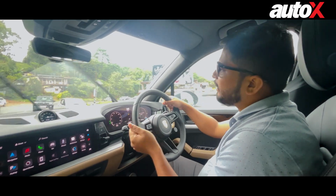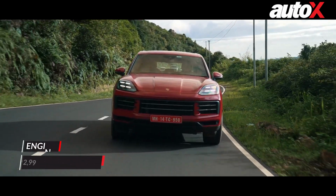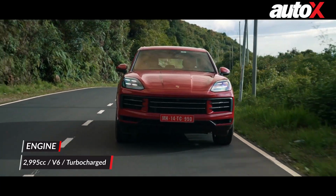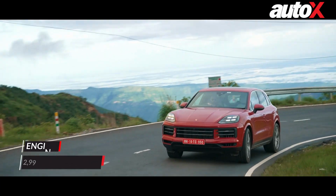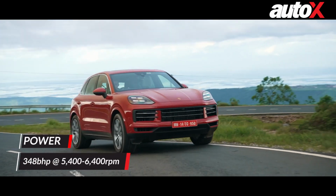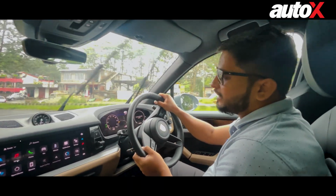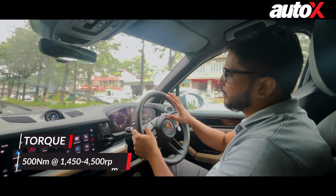So the Cayenne in India is available with just a single engine option. It comes with a 3-litre V6, same as the old car, but this has more power, around 13 bhp more and 50 newton-metres more. So this produces 348 bhp and 500 newton-metres of torque, and it is mated to an 8-speed automatic gearbox. It is not a dual clutch.